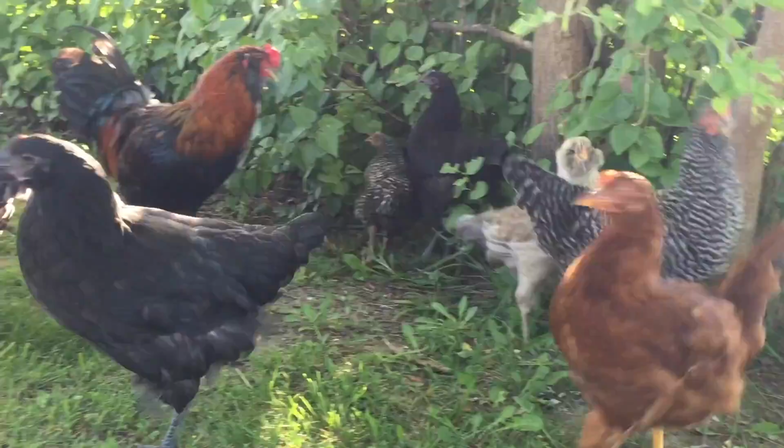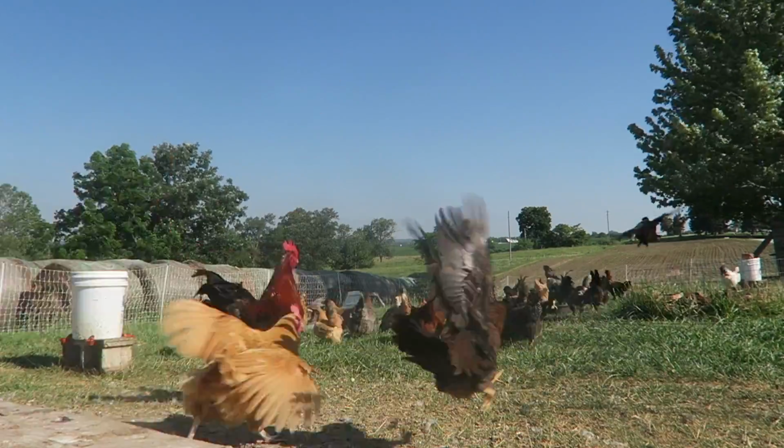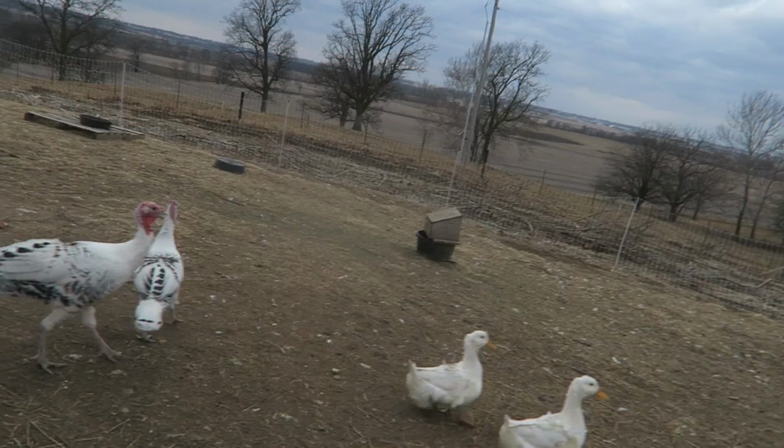So let's go into our background with chickens. This is our third year of raising chickens. Two years ago, we started with 6 chickens and ended that year with about 30 chickens. Last year, we got about 100 birds in our laying flock. We also added 30 meat birds. We added ducks and also turkeys, both for meat and to our flock.